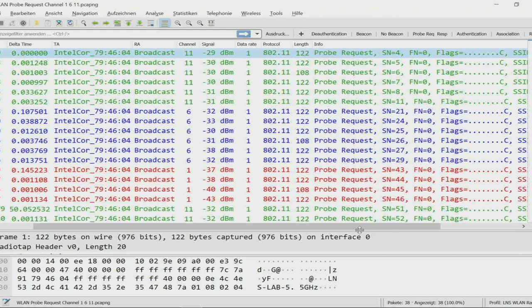So this is one frame you will see a lot, and it's going through all the channels. So you may be capturing in channel 1, and you will see a lot of MAC addresses from stations from other channels, because from time to time they come into your channel, they take your bandwidth away, they have to wait, of course, until it's free, and that's something you cannot avoid.